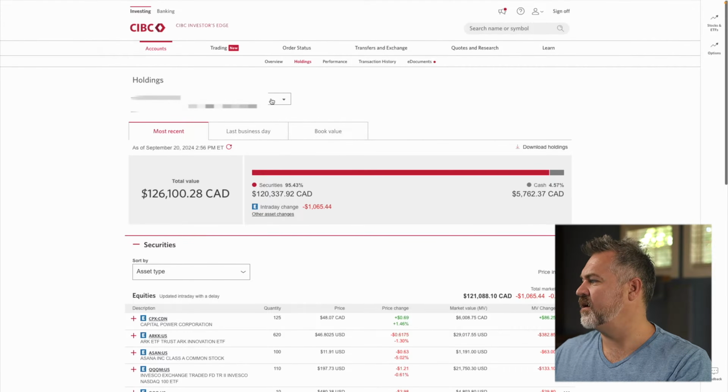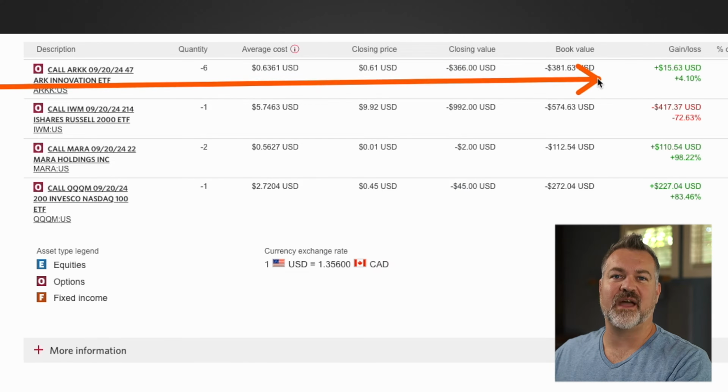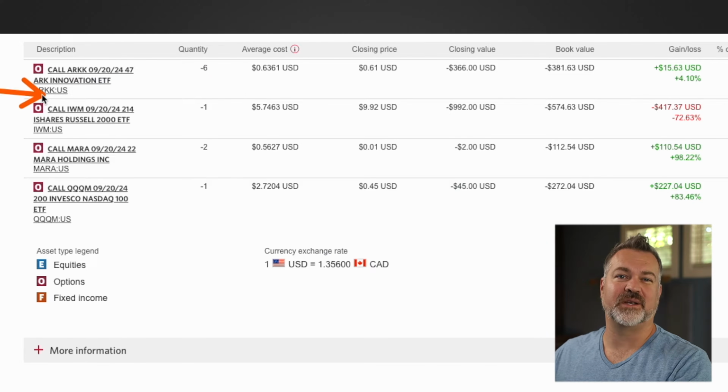Now, if I click on the book value, I'm going to show you the book value of these trades. Now, RK is actually not showing a correct book value. The stock is trading just around the 47 mark, so I've actually made a little bit more than that. This is basing it off of yesterday's close prices. CIBC Investor's Edge is a little bit slow in that respect.